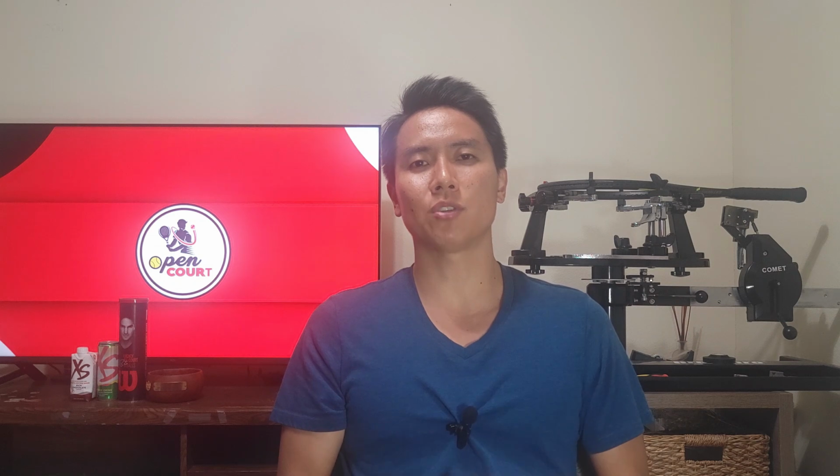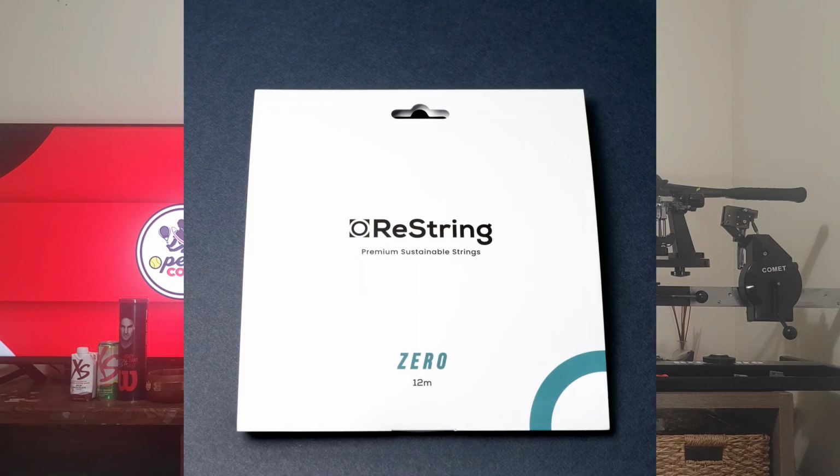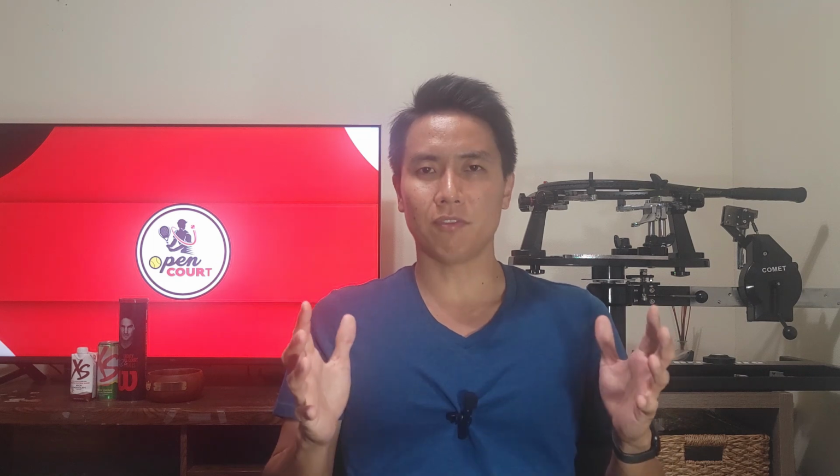But my number 5 string, you guys probably guessed it from what I just said, it's the Restring Zero. So this is very similar to the Dunlop Black Widow. It's a little bit deader playing. It definitely feels stiffer than the Dunlop Black Widow.